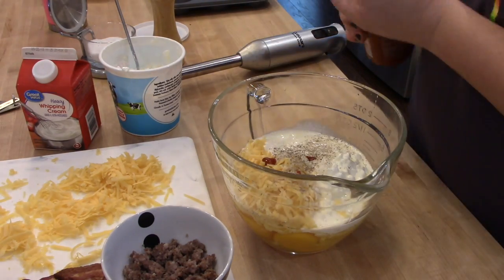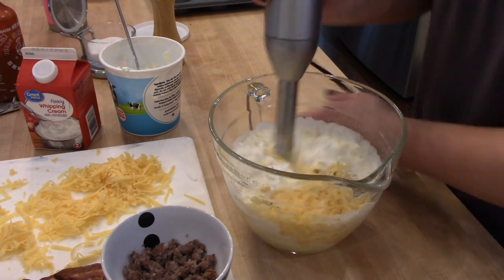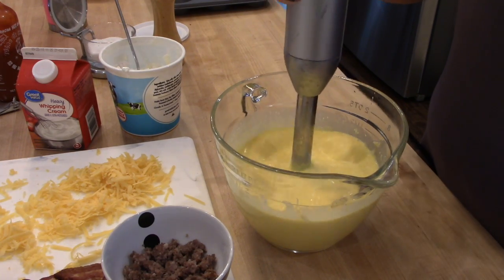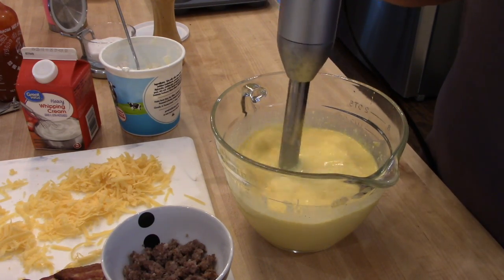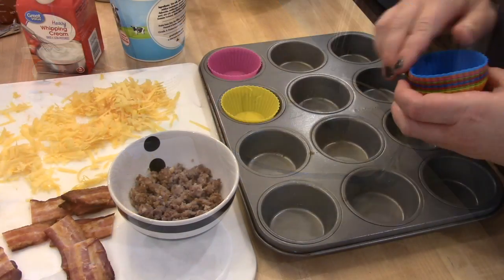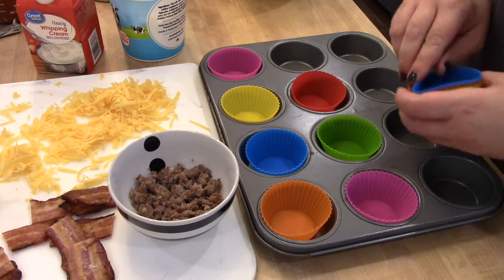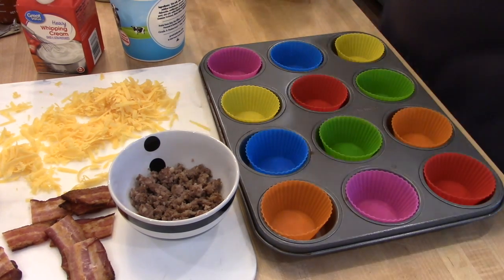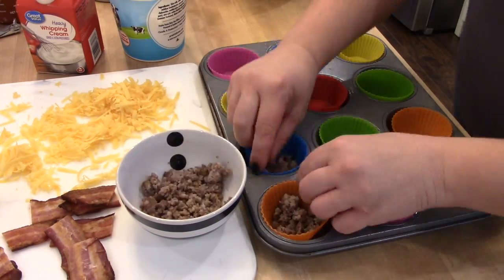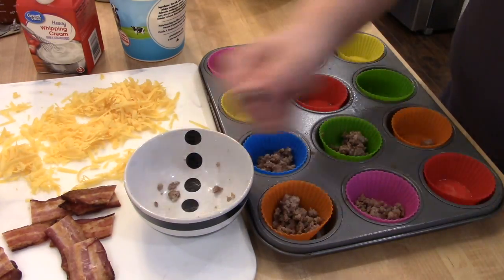So essentially you just want to add your eggs, cream, cheese, cottage cheese, and seasonings into a bowl. I'm using a bowl with a spout because we're going to pour these into muffin cups. And then the original recipe calls for putting them in a regular blender, but I have an immersion blender. I will link the one I have down below. I really love it, and I think it's a great tool to have in your kitchen.